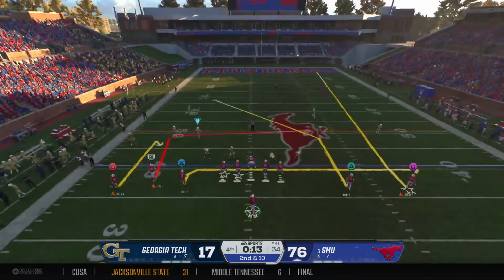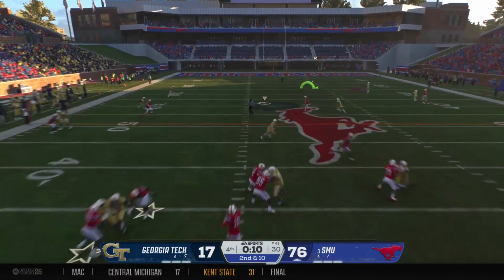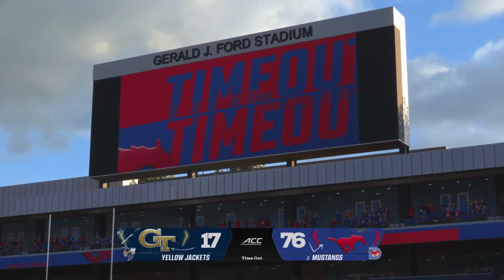And how about this offense? They're not worried about the clock. They're not worried about the score. They're not worried about early down. Still trying to execute their offense. Still trying to make big plays. And they've had a great day so far. Timeout is called, and the clock is down to 8.